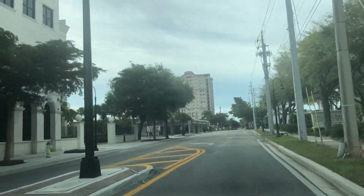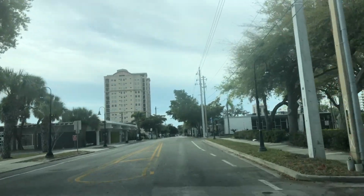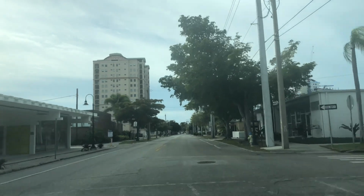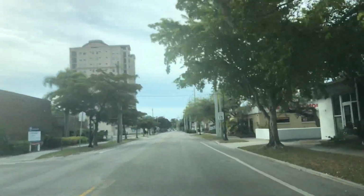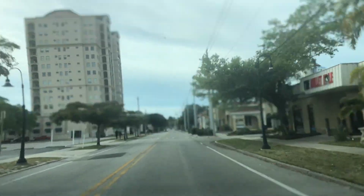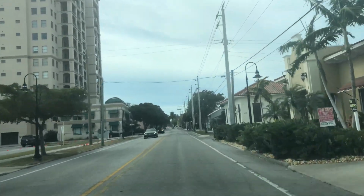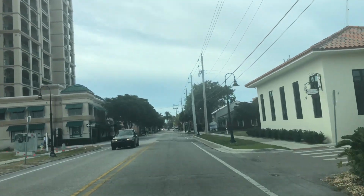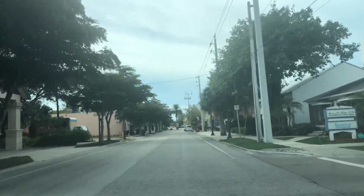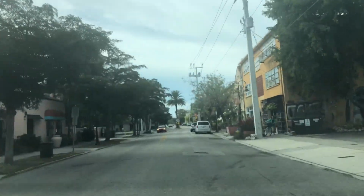But when it comes to commercial spaces, as you can see, plenty of spaces available on both sides. See, for sale, for lease, it's everywhere. People come here to visit, to see the beach. Not a heck of a lot of businesses. Not a lot of industry outside of the hospitality industry, hotels, restaurants, those kinds of things.